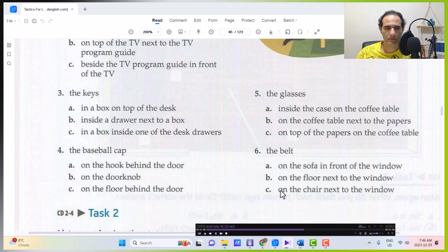Do you want me to put this baseball cap away? Yeah, just put it behind the door. Where? Should I hang it on the doorknob? No, on the hook behind the door. It will be fine there, thanks. I didn't know you wore a baseball cap. It's not mine. It's my brother's.